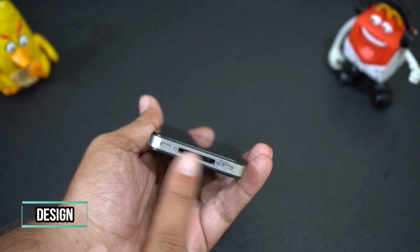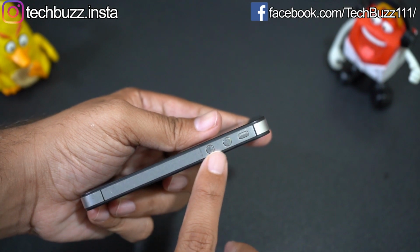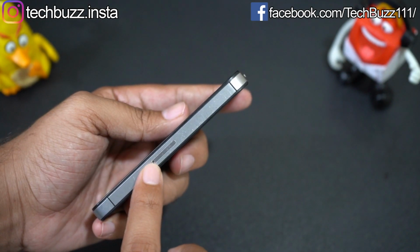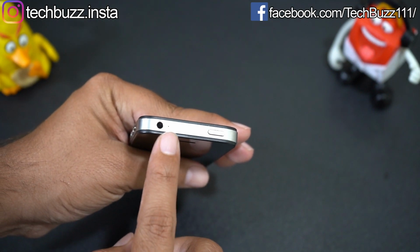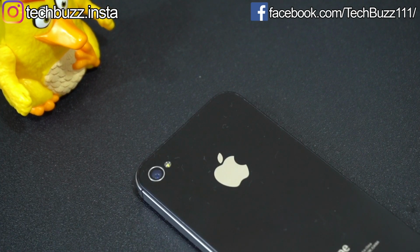At the bottom is the mic, speaker grill and 30-pin connector. On the left is the volume rocker and mute-unmute switch. You get the SIM card slot on the right side. The lock button and the old favorite 3.5mm audio jack are at the top. At the front is a 0.3 megapixel VGA camera, earpiece and proximity sensor. On the back is an 8 megapixel camera with single LED flash.